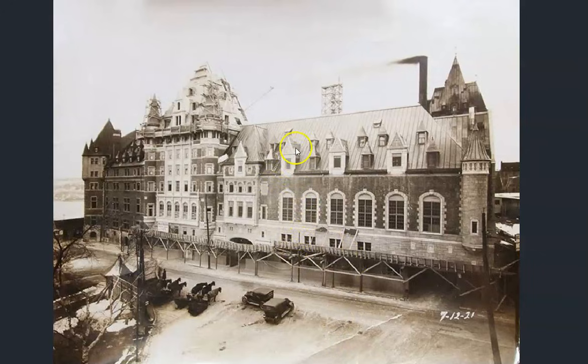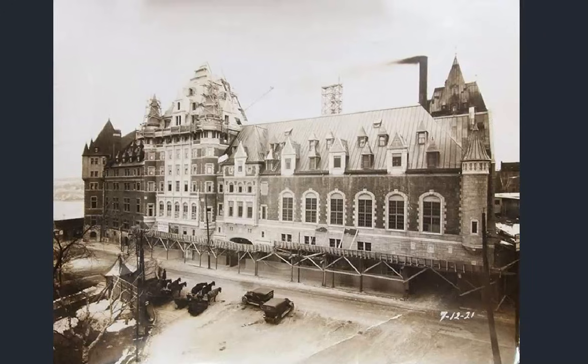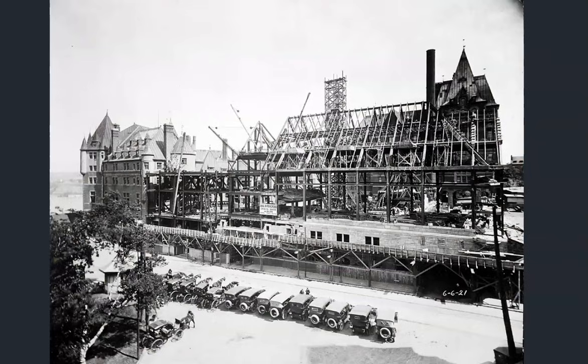So full disclosure, I do like to include them. Here we're looking like we're jumping back a year and a half, 2 years. And even further back in that same year, this would be June 1921. And this would be December. So these are quite elaborate construction photos, all taken really from that same angle.